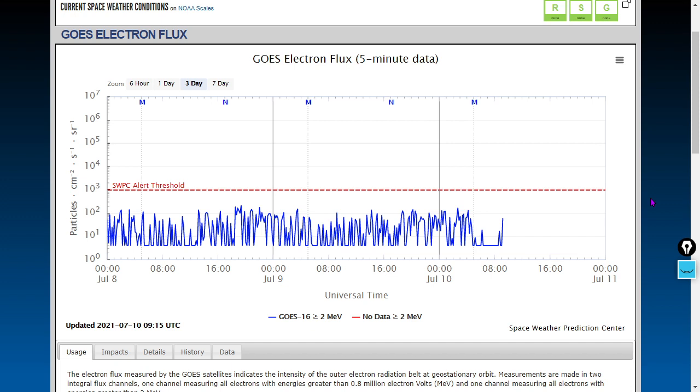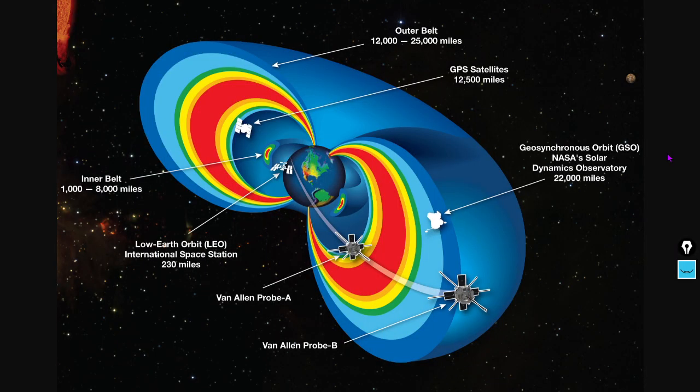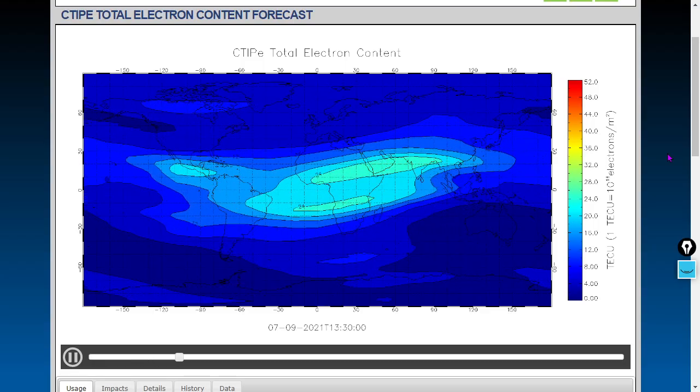And if it indeed is an ongoing coronal hole wind stream, folks, we can expect to see low levels and chaotic electron belts. Here's the forecast. And you can see NOAA is forecasting flat levels here of electron flux over the next couple of days. The green boxes are the forecast. The yellow diamonds are the observation. There's a diagram of the Van Allen belt. If you need to look at that, feel free to pause the video. Distances are shown in miles. Here is the total electron content.